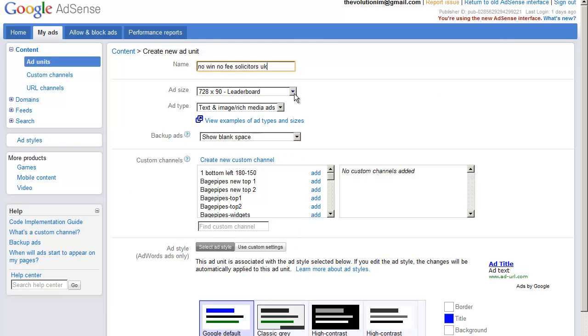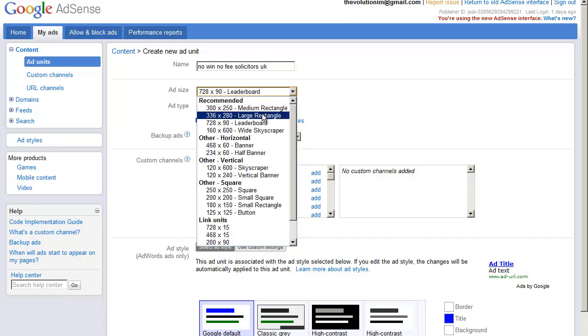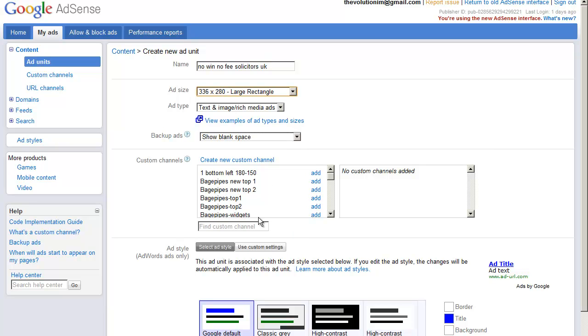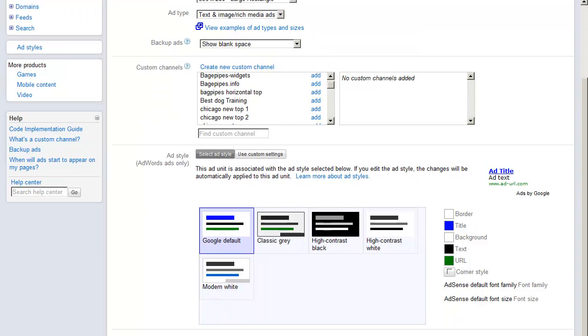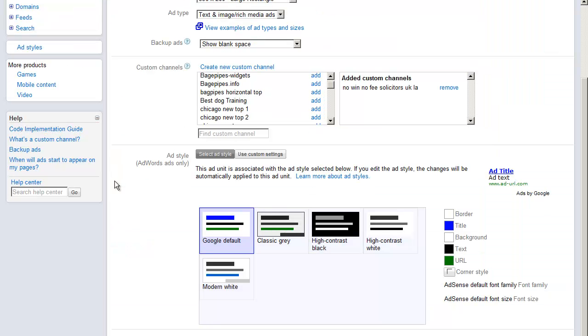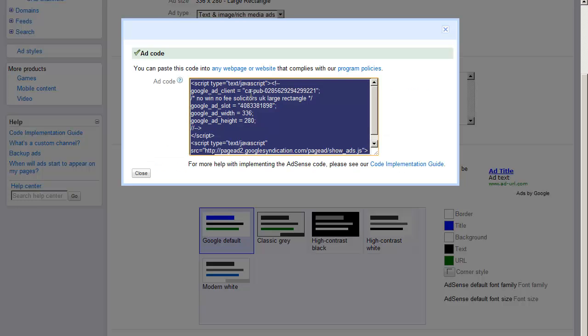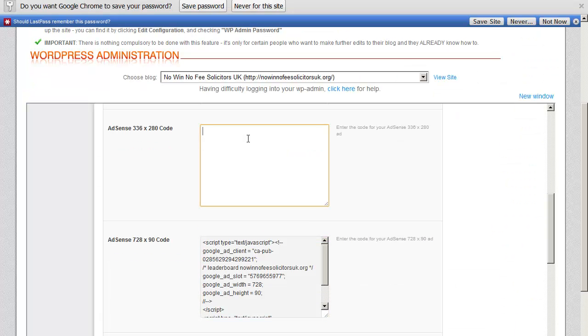Right, next one we want to choose is the large rectangle, 336 by 280. So I'll call this one large rectangle. Copy. Choose Google default. No, I need to do the custom. Save it, just helps me with tracking later. So now I've got that, I can choose the custom one, the default, then get the code, copy, close that, go back over here, we're looking for the 336 by 280.